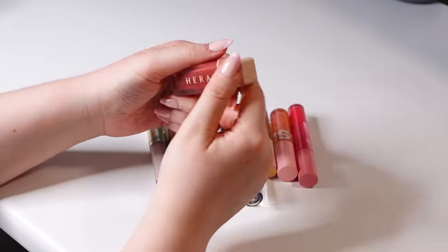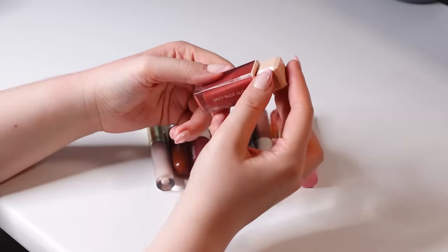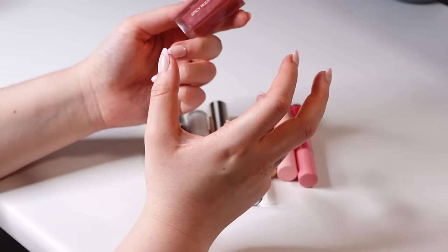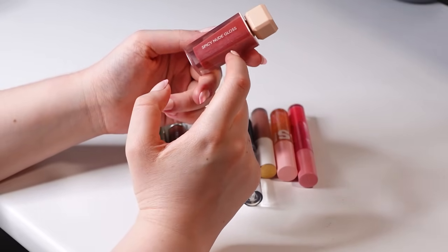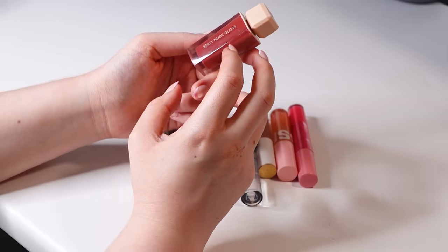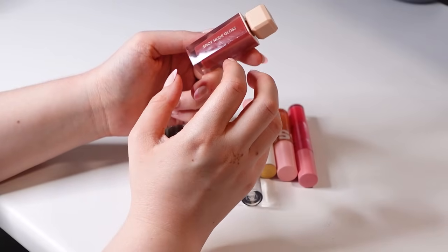This one is the Spicy Nude Gloss. That's a fun name. This color is just slightly out of my comfort zone slash vibe, but because it's a gloss and it's really sheer, it doesn't really matter as much, and it's nice to layer over nude glosses. This one is spicy. Not crazy spicy, but definitely has a real mintiness to it. It's quite tacky. It's not like other glosses where it wears away really easily. It clings onto your lips.